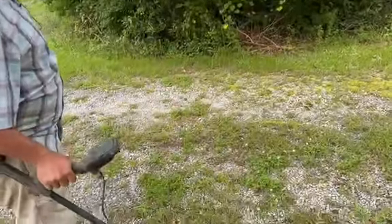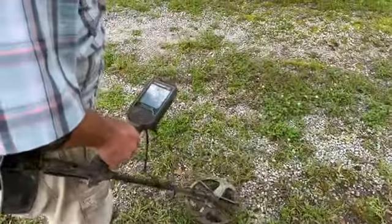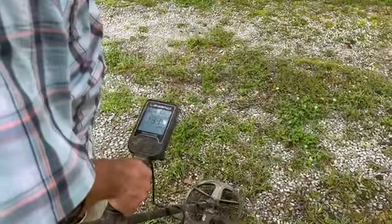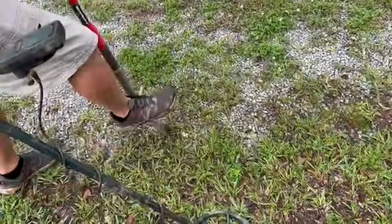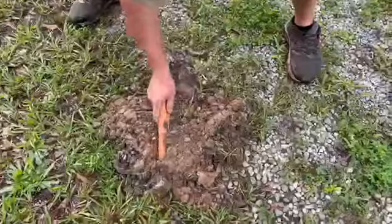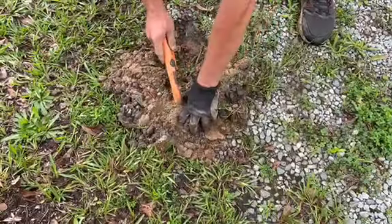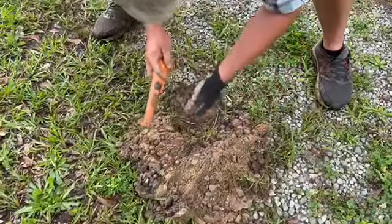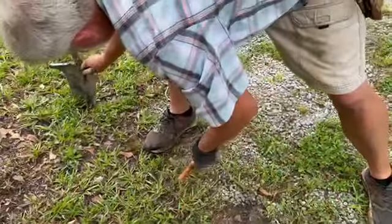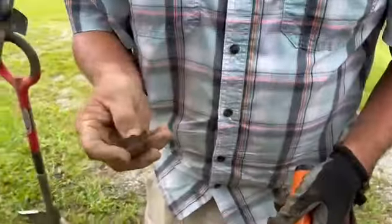All right, so back here in the gravel, trying to go along the edge of the road, but it didn't like me. Don't know what this is. It's big and bouncy. I knew we had something weird. Big old weird tone.